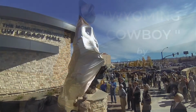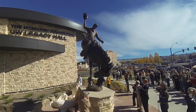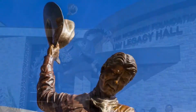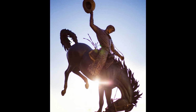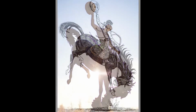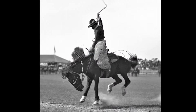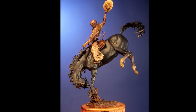Wyoming Cowboy is a monumental bronze sculpture I created for the University of Wyoming. The sculpture is 16 feet tall and stands proudly at the University of Wyoming Marian Rochelle Gateway Center in Laramie, Wyoming. You know, the silhouette of a cowboy riding a bucking horse has long been the symbol of the state of Wyoming. The cowboy astride a bucking horse represents the toughness, pride, spirit, and independence of the people, animals, and land of Wyoming. My sculpture has been modeled on the great bucking horse, Steamboat.